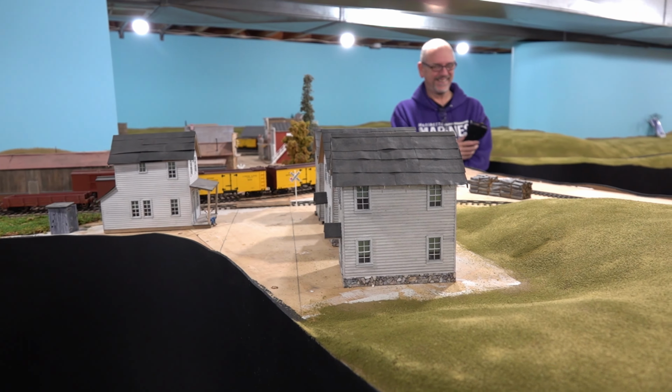Oh, cool. So that, of course, is for turning the locomotives. When they get to Stephenson here from Cedar River, the locomotives have to be turned around to head back the other way. That is awesome.